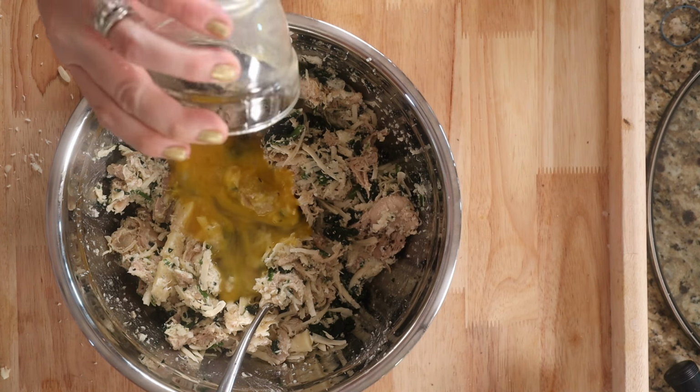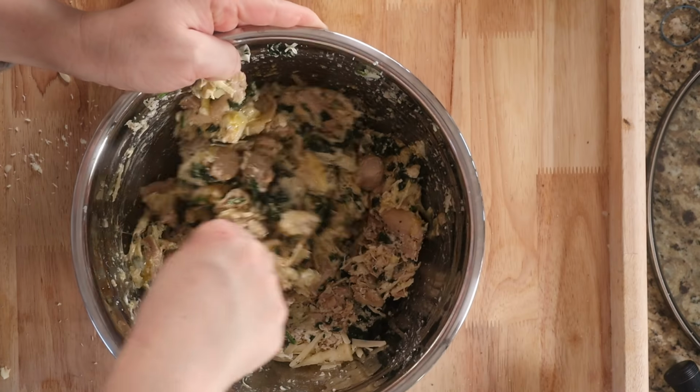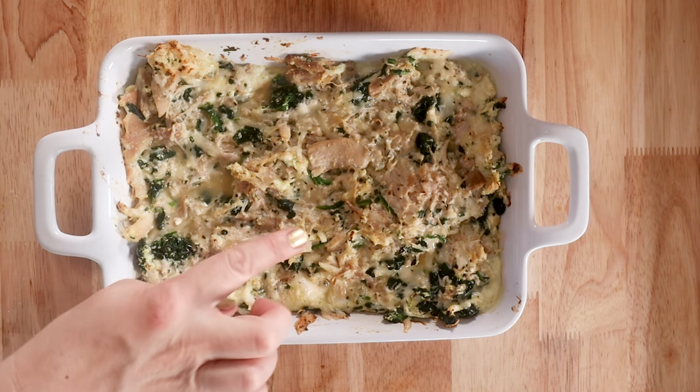And then to help everything stick together when it's combined, I'm gonna use some eggs. So I have 2 leftover eggs from those 60 count eggs that I have. I'm gonna whisk them together and pour it onto my mixture. Next, we're gonna add this to a casserole dish and bake it in a 375-degree oven for around 15 to 20 minutes. You just wanna bake it until it's cooked all the way through and it starts to get golden brown on top.